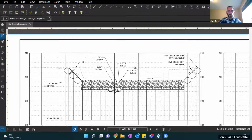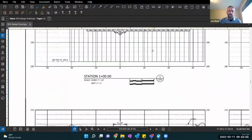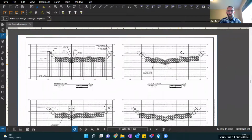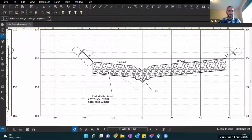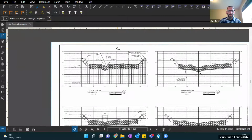And so to do that, we really had to keep this flat here at the top, just to allow the water to pass over. And then as you step from station 100 to station 125, you'll see it starts sloping. So it'll transition from station 100 to station 150 and go from a side slope of 0 to a side slope of 0.05. So it'll have some side slope. It's not a whole lot, but it'll be enough to where the water is just not getting lost, where it is kind of focusing it a little bit. So that's the thought process there.